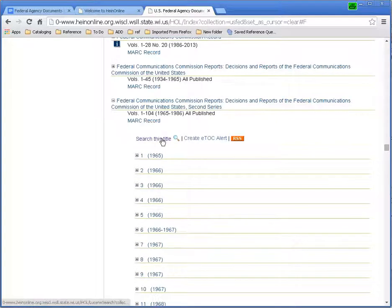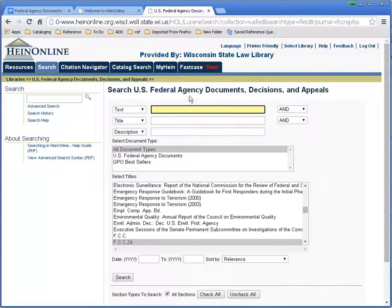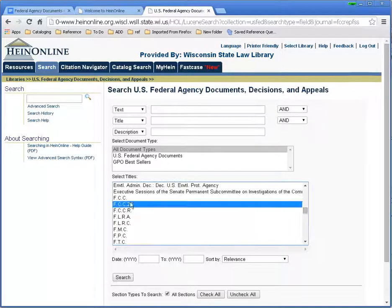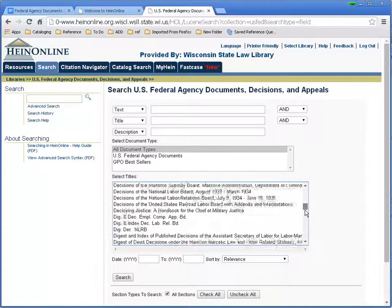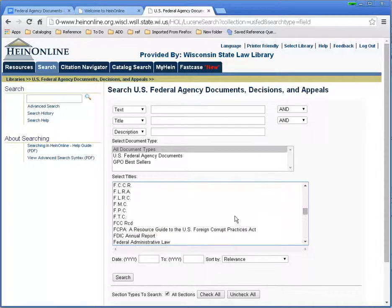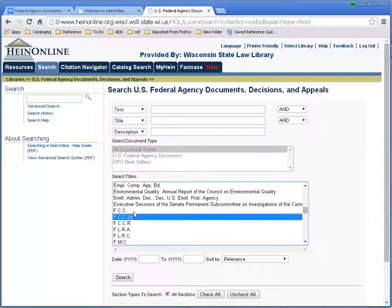I can also use this search this title link, which shows up anytime you expand a title. You use this plus to expand a title. Search this title gives you an advanced search box. This is what you'll see anytime you click on advanced search from the search tab here. And it allows you to do keyword searching, and you'll see here it's automatically selected the title that I'm looking for. You can access this title search at any time by just clicking on advanced search, typing your terms, and then scrolling through to find the title that you'd like to search. And one thing to note is that you can select multiple titles before you perform a search.